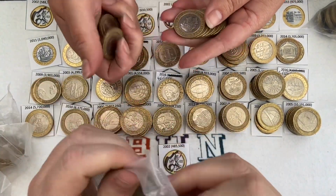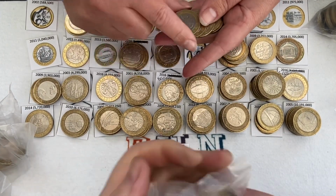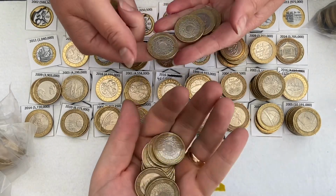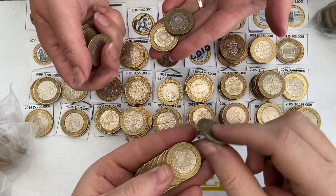Oh, we've also completed the bottom two rows, Lady M. Oh, yeah. Got 2 full rows. We still need a 2016 Britannia, London Underground and a Mary Rose to complete the second row. Time is running out.